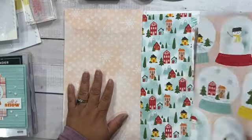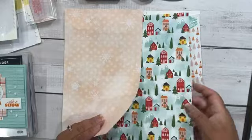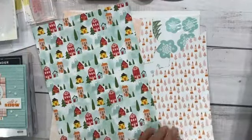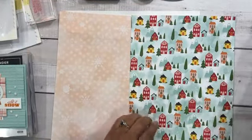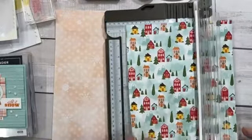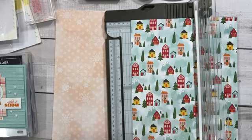So this is page 1. This is page 2. So you could save this for a second page. And then for this 2, yeah, we're going to put this one in the middle to break up the colors. I might have to switch cardstock or DSP because I think I really love the orange, but I think it's going to be a little too much.